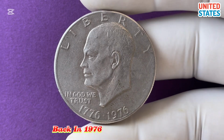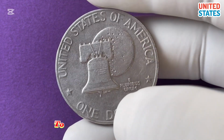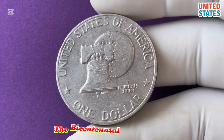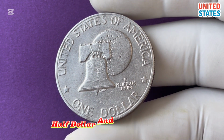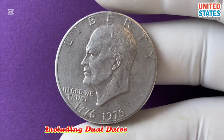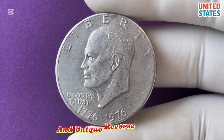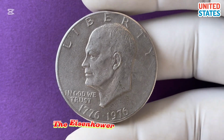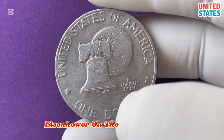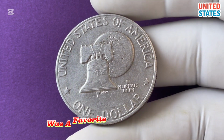Back in 1976, the United States Mint released a special edition of coins to celebrate America's 200th birthday, the bicentennial. The quarter, half dollar, and dollar all got patriotic redesigns, including dual dates, 1776 to 1976, and unique reverse designs. The Eisenhower dollar, which features President Dwight D. Eisenhower on the front and the Liberty Bell superimposed over the moon on the back, was a favorite.